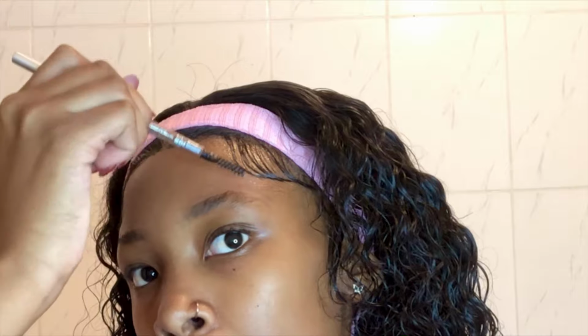Okay, so now that my brows are out of the way, I go ahead and use this Maybelline Babe Skin Primer. This is very, very good, and I just love using it.